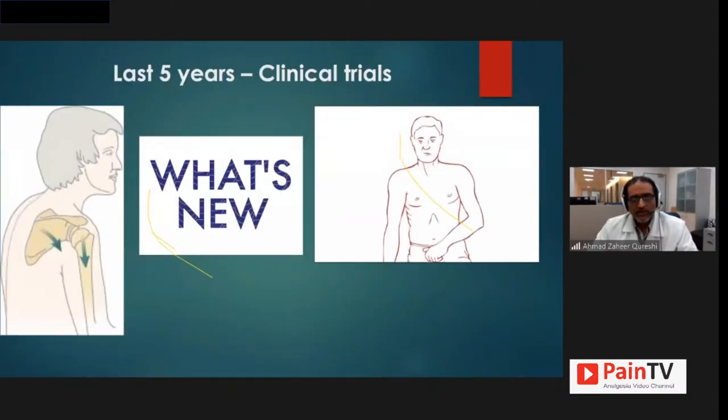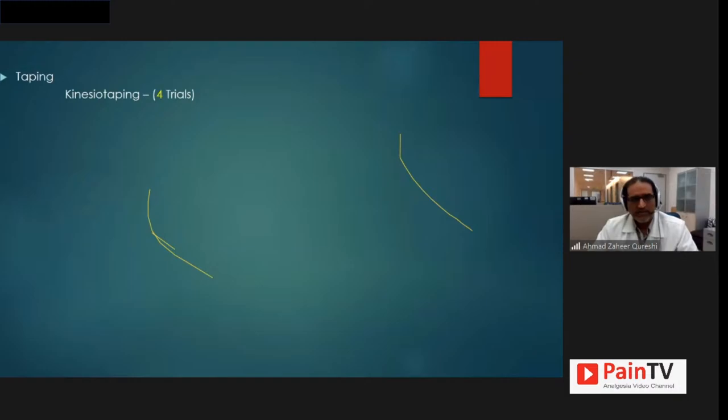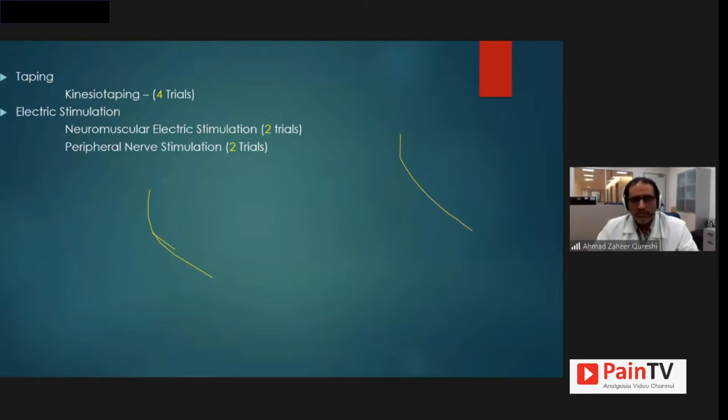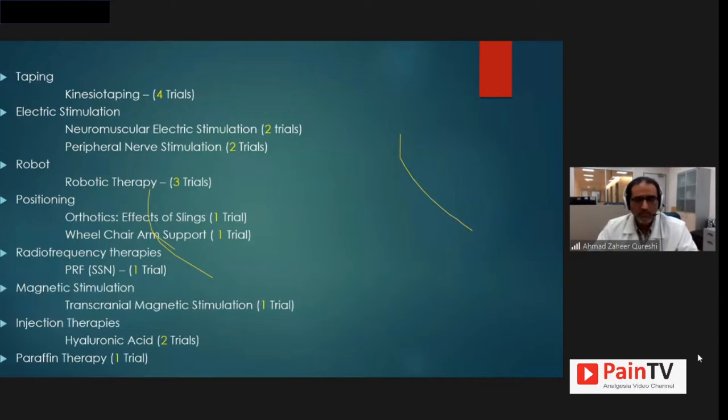So going with the theme of the conference, hemiplegic shoulder pain, what has been going on over the last 5 years? When I searched using these keywords, I figured out that almost 20 clinical trials and randomized controlled trials were done over the last 5 years, from 2016 to 2020. Four were on kinesiotaping, two on neuromuscular stimulation, two on peripheral nerve stimulation, three on robotic therapy, one on orthotics and wheelchair, one on pulse radiofrequency, one on transcranial magnetic stimulation, two on hyaluronic acid, and one on paraffin therapy.